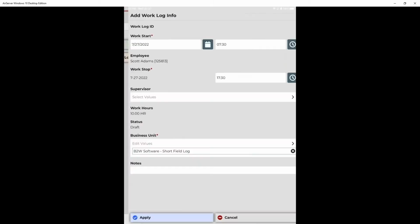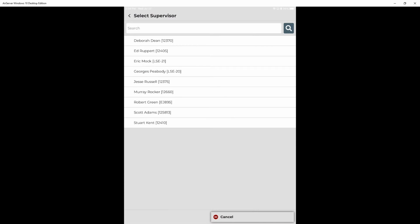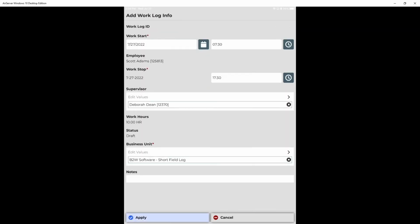But for a new work log created, we're going to walk through the information area that first associates a work start date for us, as well as the times, both start and end date for the day. That is the individual employee I'm logged in as, reporting those hours. And if I need to, I can select a supervisor from my list within my database who's going to maybe review and approve my daily work log.